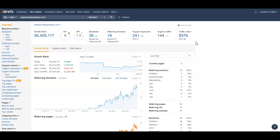Like, if you're the number one towing company site in the world, then you would have a really, really high Ahrefs ranking, obviously. In this particular case, I don't really care about the Ahrefs ranking that much. It just tells me usually if there's another company that's ranking higher than you, I'll see the difference obviously in the number, but you don't have to really focus on that.